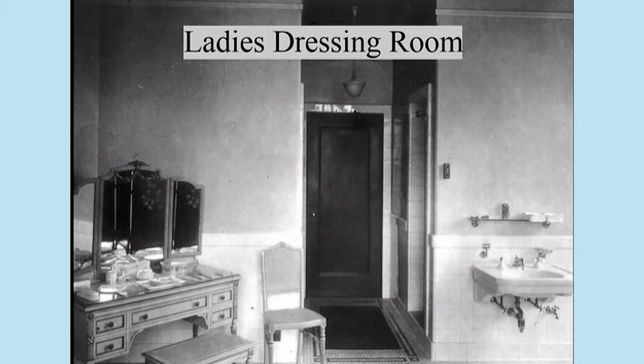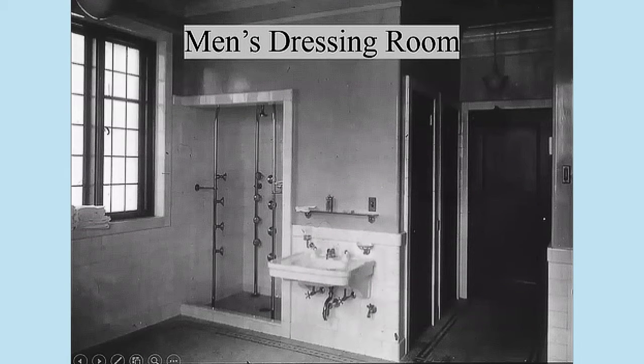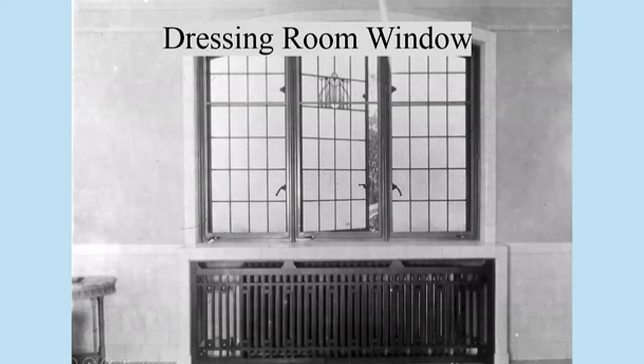The ladies' dressing room on the west side of the building consisted of a lovely dressing table, a sink, a toilet, and then there was also a shower area. When I came, this dressing table was still there, so we were able to save it. The men's dressing room on the other side didn't have a dressing table, but they had a sink and a wonderful multi-jet shower. And then on windows on two sides of each of those rooms, there was a wonderful stained glass piece. I was able to save one of those. And then here you can see those steam heat registers in the dressing rooms also.